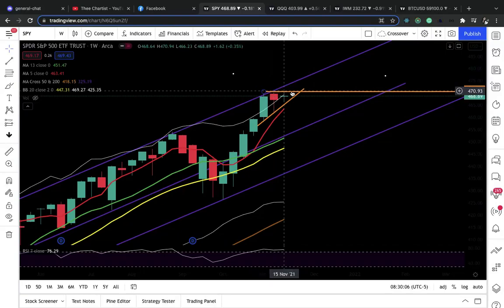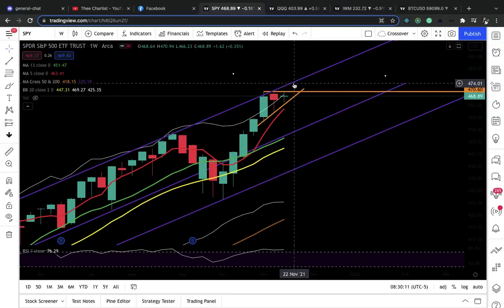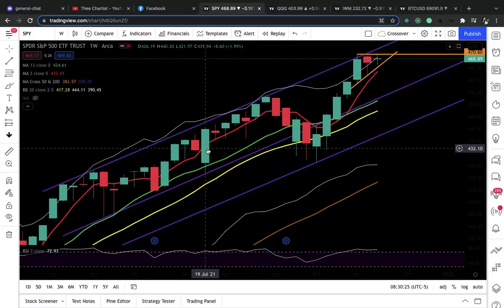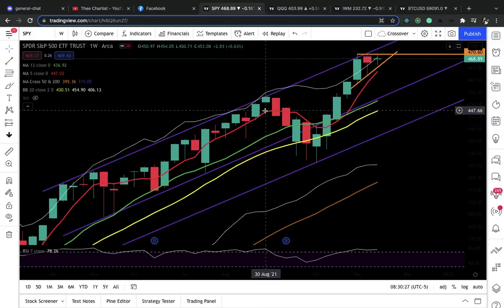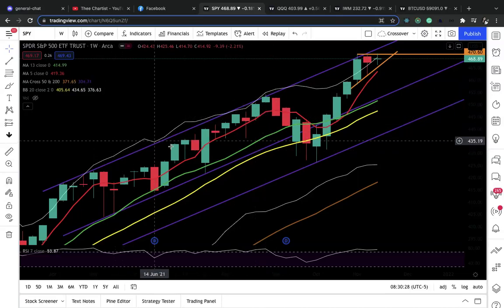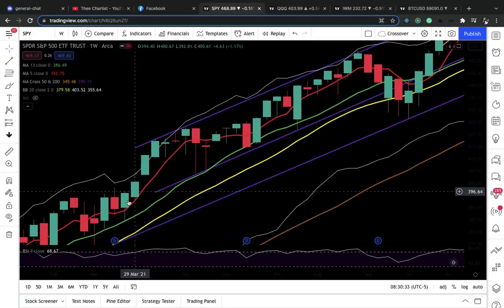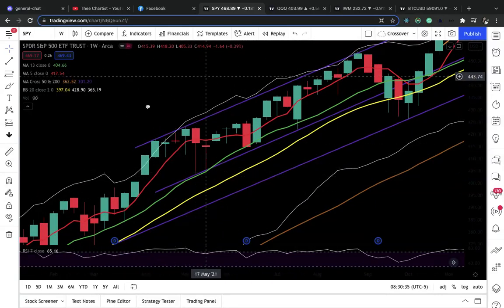If we get the breakout from this orange resistance line, which is the resistance of the ascending triangle, first price target's 474. If we lose the ascending triangle, we're going to see if it'll come and test the 5-week moving average. I always talk to you guys about the power of the 5-day moving average. Well, the 5-week moving average can be just as powerful, except it's a weekly. You get a lot of bounces off the 5-week moving average, a lot of bounces off of that.